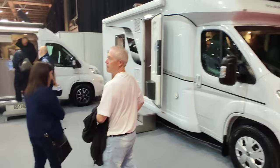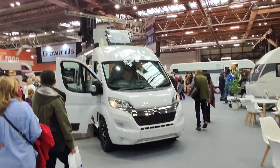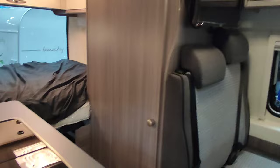Nice back to it. Satellite dish on top of that one. So a quick look at the cab. So you've got a seating area, and you've got the bed at the back. TV there, the Inspiration Theatre. There's nothing on there at the moment.